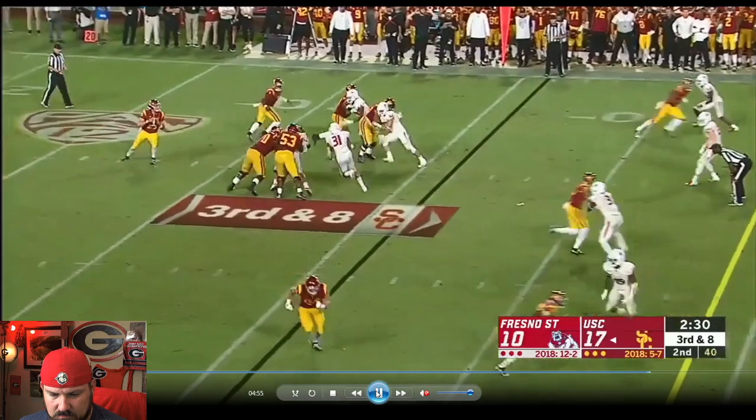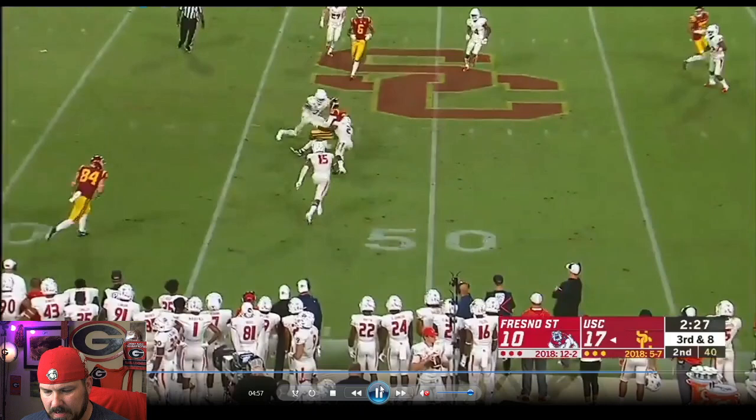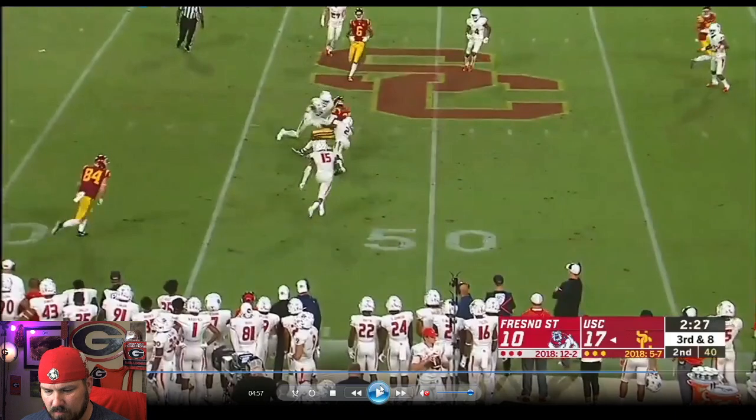Drop back. Looking. Now he's looking right over here. Bang, frozen rope. The receiver comes up, steps up in place. This is a small window. This is making a play when you need to make a play.